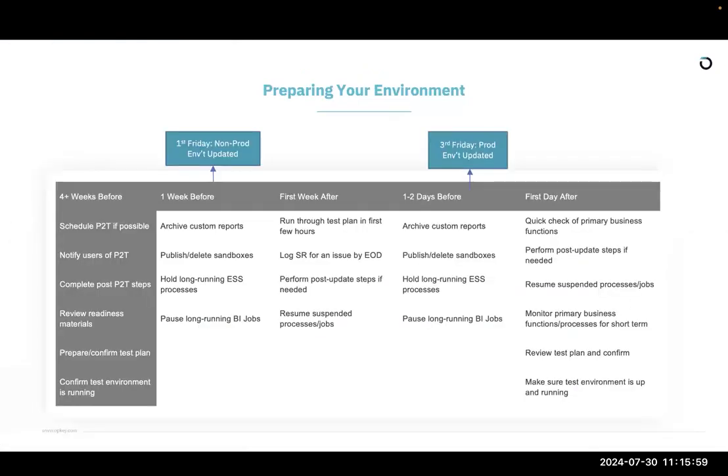This is some of the details on how you should prep your environment, right? So the non-prod environment, and this is before the patch, how that gets updated. This is where the entire testing is going to happen. This is done. The third Friday is when the production environment is updated, and then we can't really change a lot of this stuff, especially from a testing perspective, right? Most of the stuff is actually a forced update. So it directly goes to production, and we can't really control that.